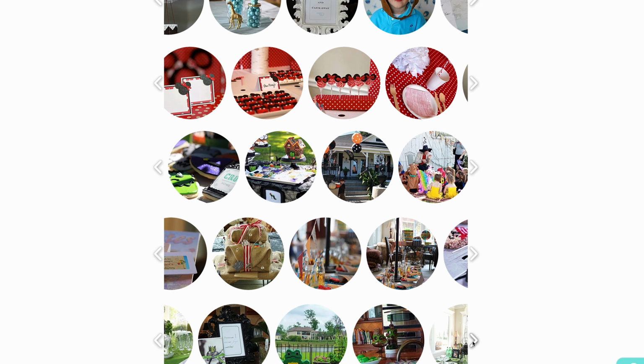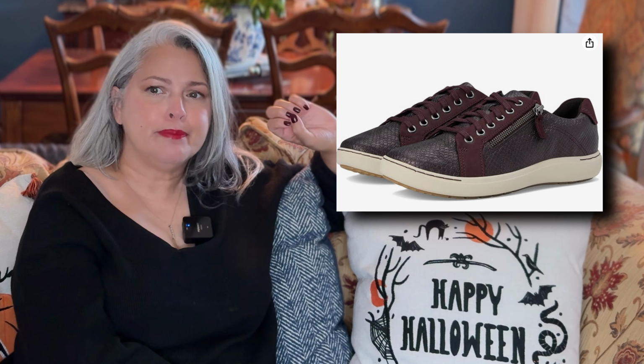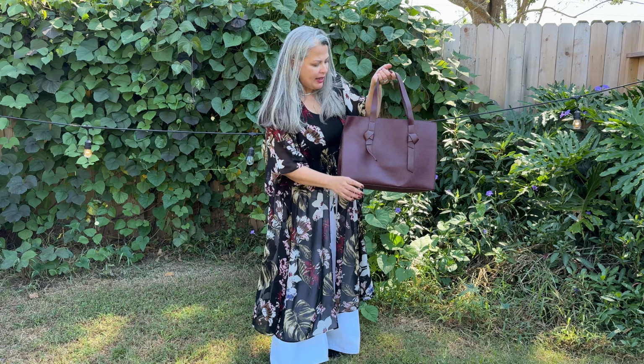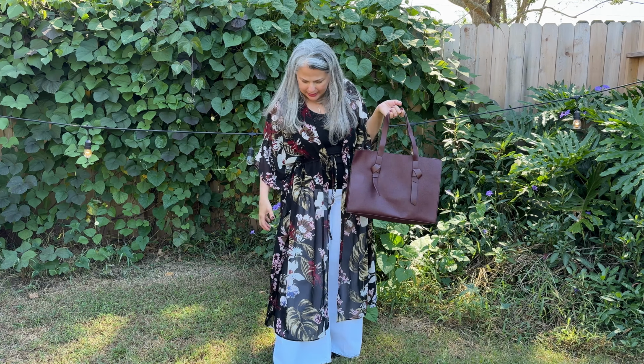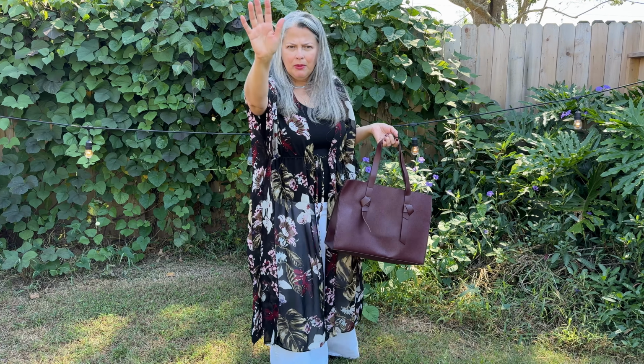Let's take a look at the outfits that I have put together for this week. We have 3 outfits. The first one is just me trying to wear the burgundy trend. And I've actually bought this pair of burgundy shoes, waiting for them to come in. And I want this purse, and we'll see how that goes. My nails are pretty burgundy, and I'll be wearing this color all winter long, probably. For the first outfit, I just didn't have any burgundy, but I challenged myself, so I put this outfit on.